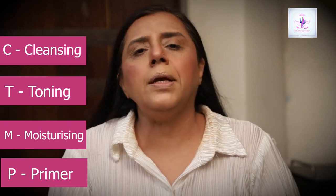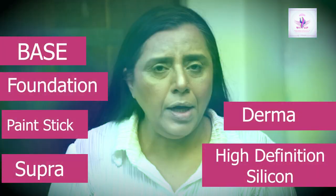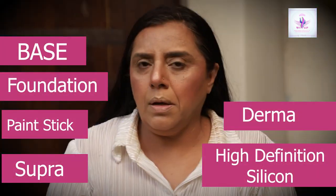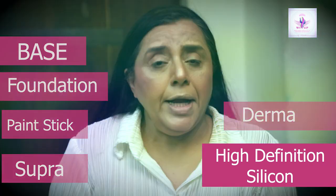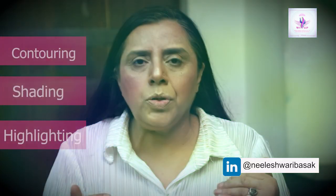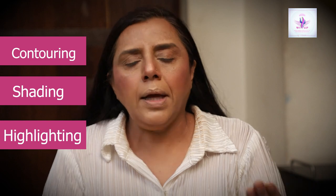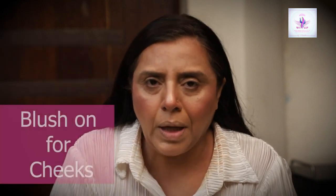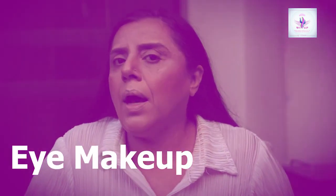The steps are cleansing, toning, moisturizing, primer, color correctors, concealers, base, foundation. It could be a paint stick, a Supra, a Derma, or HD silicone, high definition silicone. Then contouring, which is about shading and highlights. Then the blush, the cheekbone blushing. Now we're going into the eye makeup.